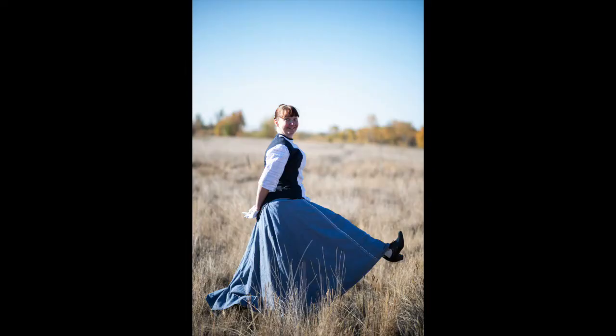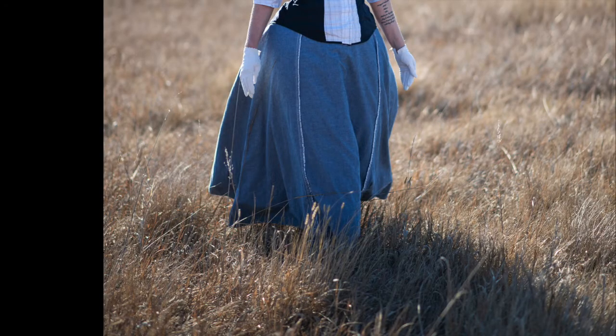The 2 blue bodices in this collection are matched with a blue walking skirt. This skirt is a little longer and does not have any pockets.